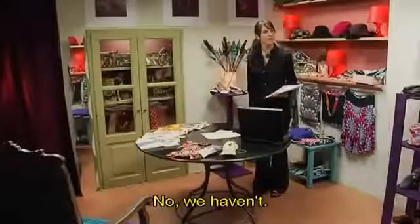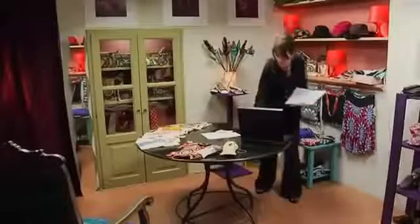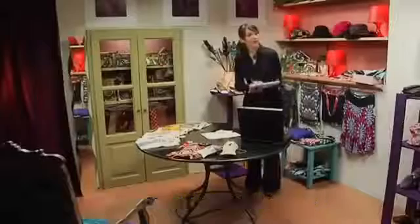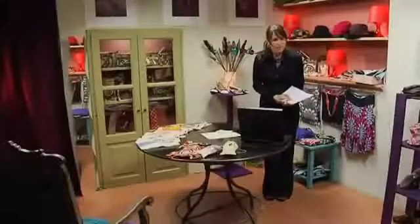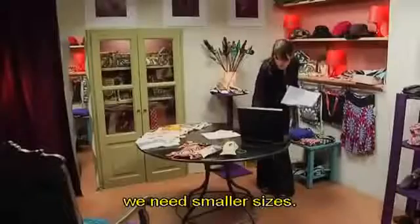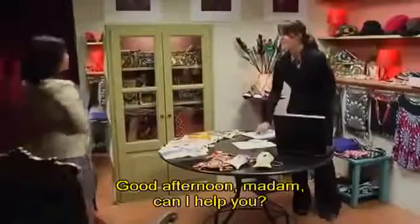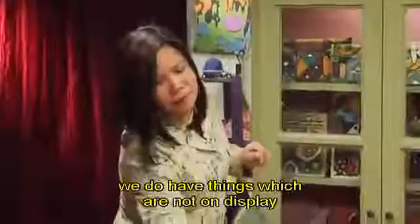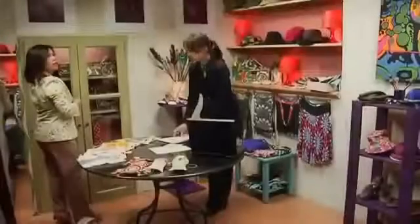Have we got any red purses? No, we haven't. Black hats? Yes, 2 black hats. Okay. Black high-heeled shoes? Black high-heeled shoes. Sarah? Yes. How many pairs have we got? 1 pair, size 9. Right. We need smaller sizes. What about scarves? White scarves? Good afternoon. Good afternoon, madam. Can I help you? Oh, no, thank you, dear. I'm just looking for now. All right. Well, if you need anything, don't hesitate to ask. We do have things which are not on display, so if you can't find what you're looking for, then... Thank you. Heavens, what was that? 1 white scarf.